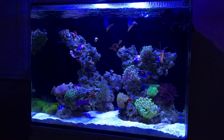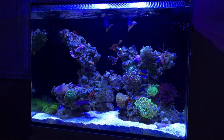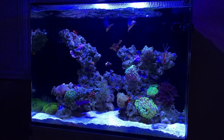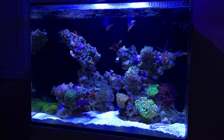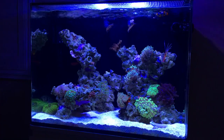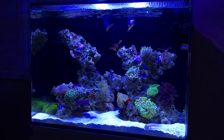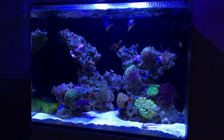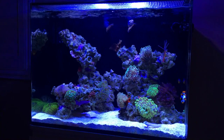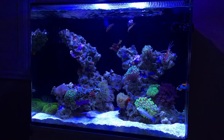It's a local LFS that I can't believe I hadn't even heard of till recently, but it's absolutely beautiful in there. The way they have the whole walk set up, it's kind of like a maze. It kind of forces you to go through the whole store. The way it's set up is just beautiful, and they have a whole bunch of corals. And one thing I like about this place, when you walk in there, you don't need to ask what coral is hard or what coral is easy. Every coral they have in there is easy. So if you see it there, it's very simple, and you're probably going to have great success with it.